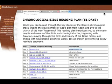So anyway, this might be a helpful tool if you want to read the Bible in chronological order, so you can keep the story straight and not take things out of context. Anyway, I hope this helps.